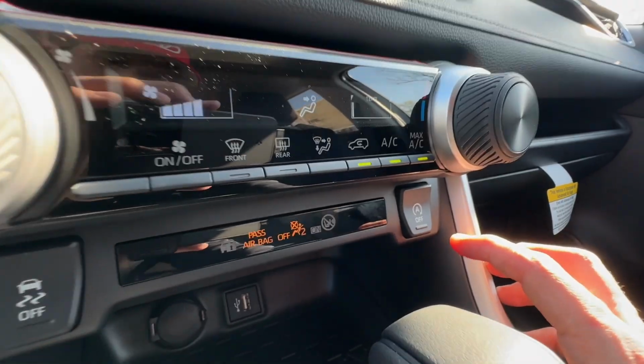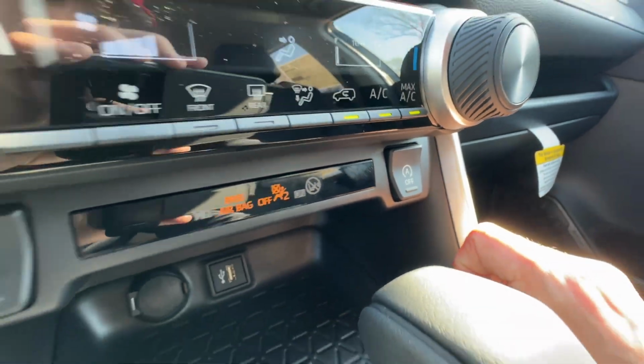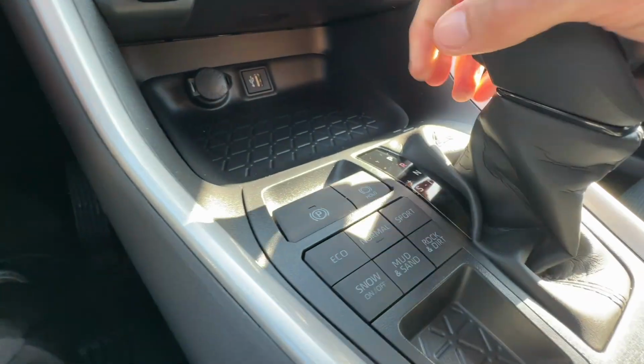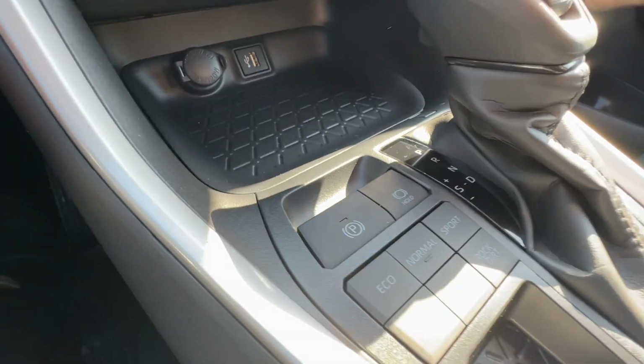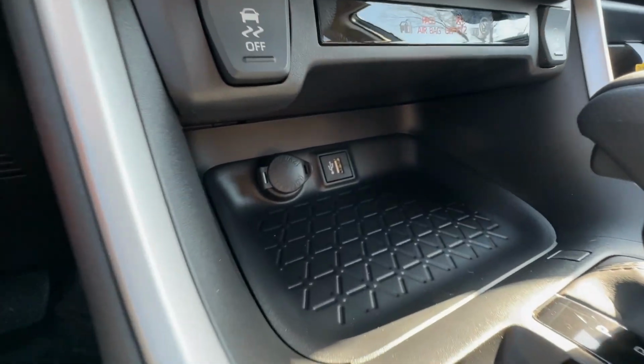If you don't like that feature where the car turns off at the red lights, you can turn it off here. Catch is, you have to push that button every time you start the car. Electronic parking brake will disengage for you when you take it out of park for any reason. And then what I like is when you put it back in park, it re-engages. Really nice. Also a 12 volt and a USB.